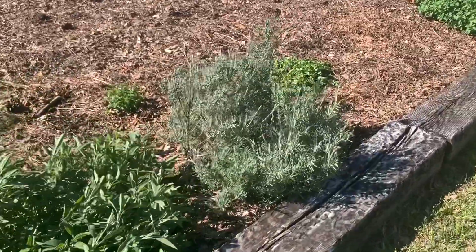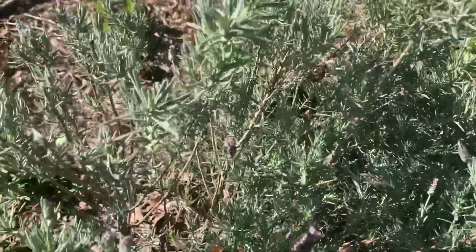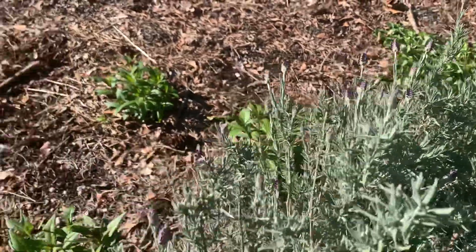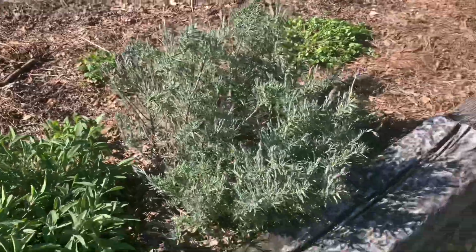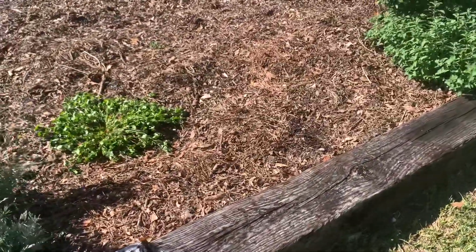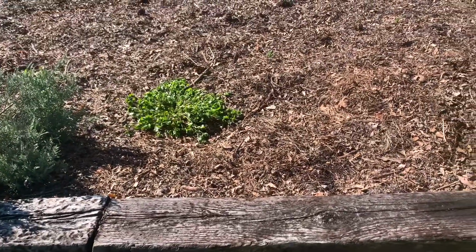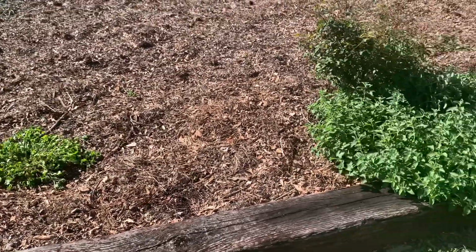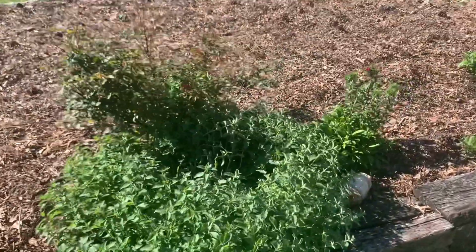Lavender is blooming. This is a little Spanish lavender, which does really good for us, our heat and humidity. Got some phlox popping up back there. There's a few little empty pockets here along the borders. My mom's coming down for Easter to spend the weekend with us, and we're going to make a little trip to Petals and pick up some plants.